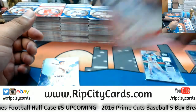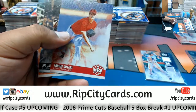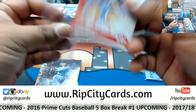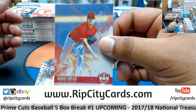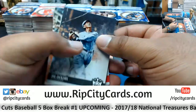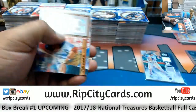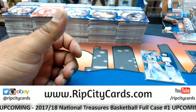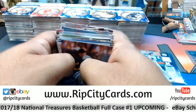He got a whole bunch of base in Diamond Kings. Variations and whatnot. See what I'm saying? Another one right there. 2-in-1 box. This one of him pitching, because, you know, that's what he does. He pitches and hits dingers, baby, for the Angels. All right, that's one box down. 5 more to go.